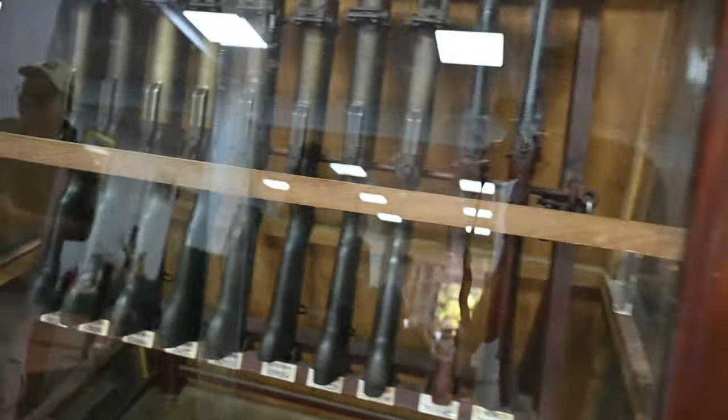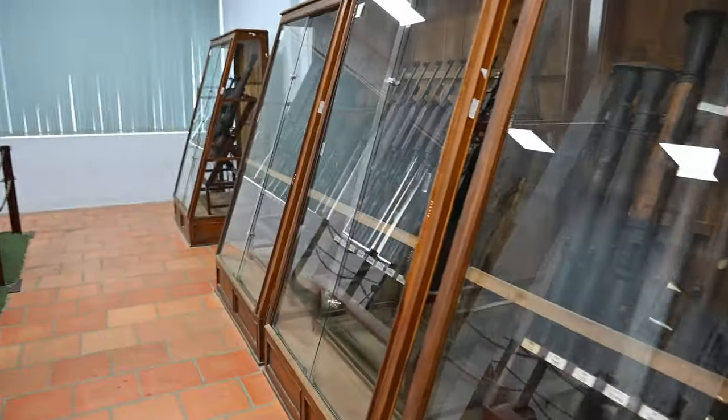Overall, the tour felt pretty rushed. There were some guns here near the entrance we didn't get to look at, so we asked the tour guide if we could run back quickly, so we just looked through all the guns before we had to go back on the bus.